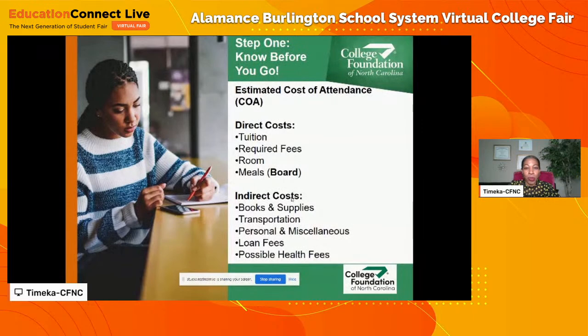You also want to think about personal and miscellaneous expenses. These are all the things that are associated with going to college for a year. So when you're looking at how much it's going to cost, and what expenses you need to live on a college campus, those are going to be the personal and miscellaneous expenses.